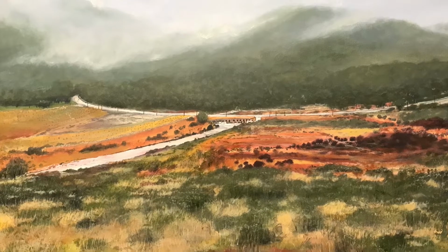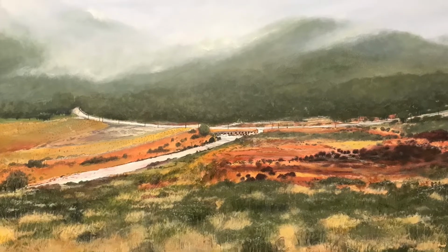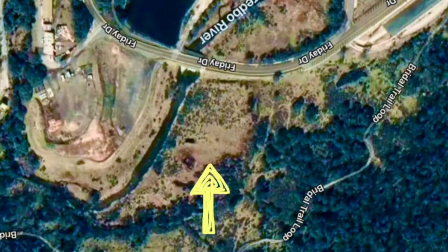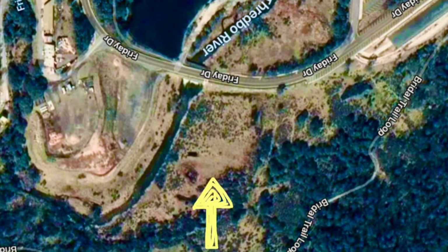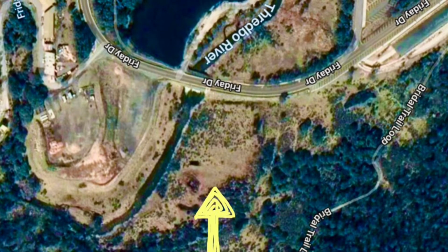I'm painting the Thredbo River where it runs under Friday Drive, the road that leads you back out of Thredbo. You can see here, from this view, where it is. I'm just here taking the photo, facing Friday Drive. Well, let's get to work.